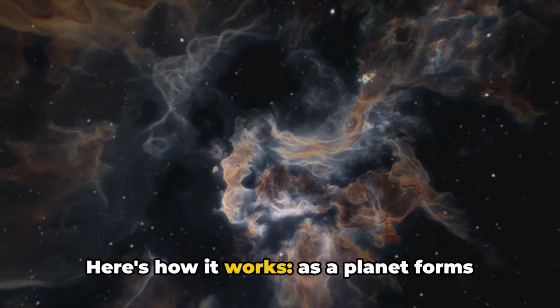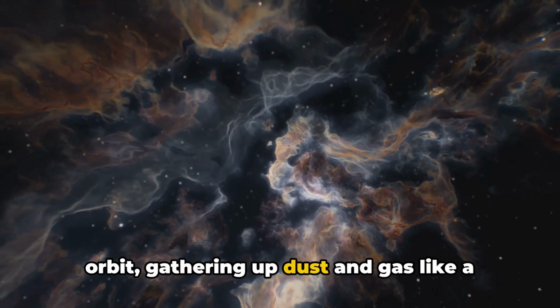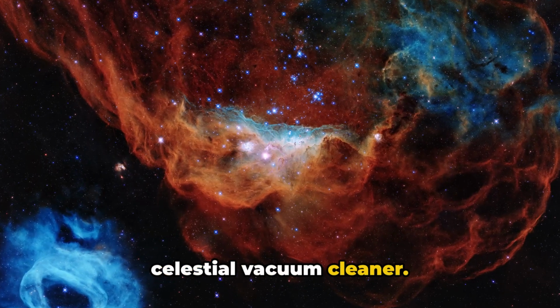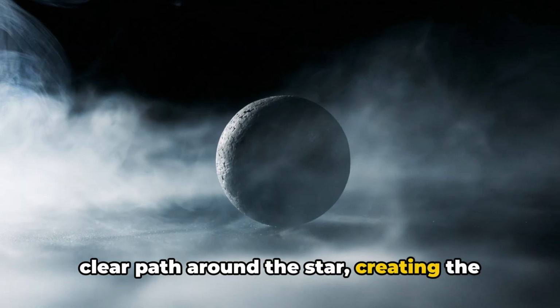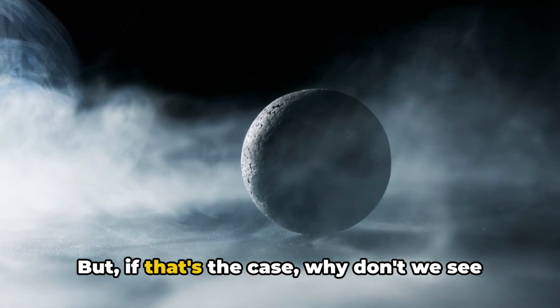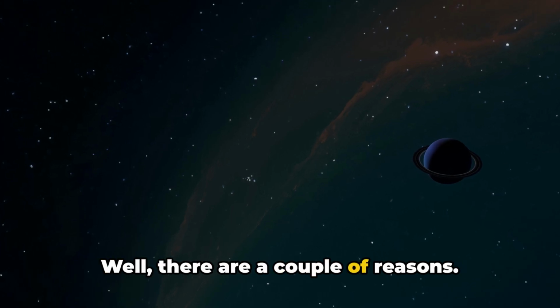Here's how it works. As a planet forms within the disk, it begins to clear its orbit, gathering up dust and gas like a celestial vacuum cleaner. This process, over time, carves out a clear path around the star, creating the gaps we observe. But if that's the case, why don't we see the planets responsible for these gaps? Well, there are a couple of reasons.